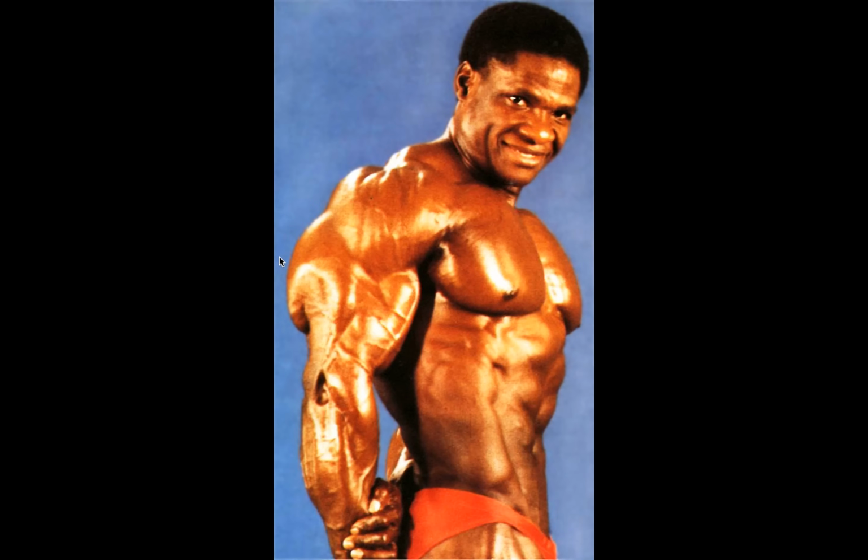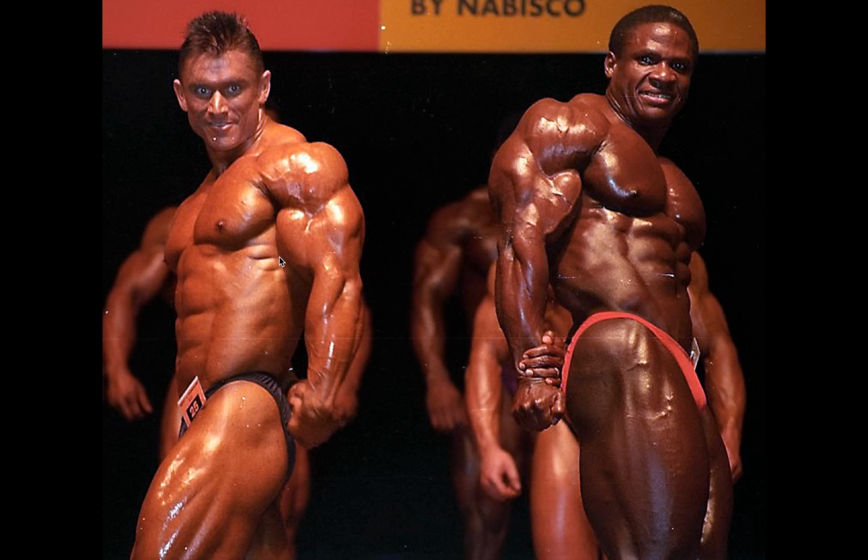We got Thierry Pastel, guy from the 80s. I think he might have competed into the 90s, but look at his arm. He looks amazing in this pose, and the midsection, too, really tight. A lot of the old school guys look awesome in this pose because they have these massive arms, coupled with a really tight midsection, which you just don't see these days. And there he is again.